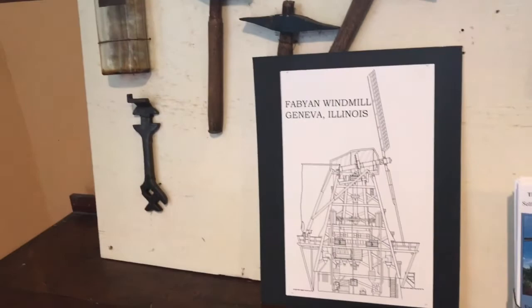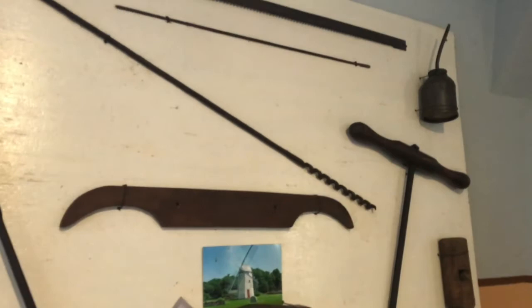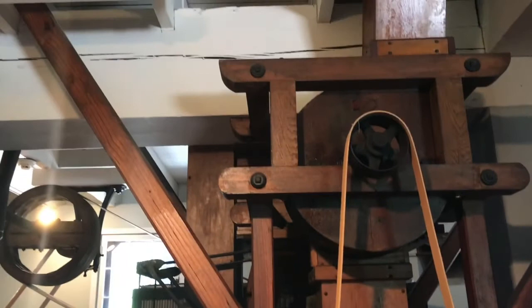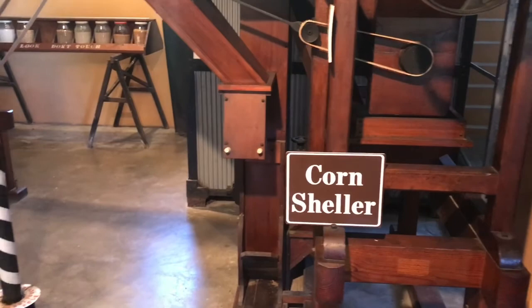Finally, it's open. There's a beeping. I tried sitting outside and I can still hear it.